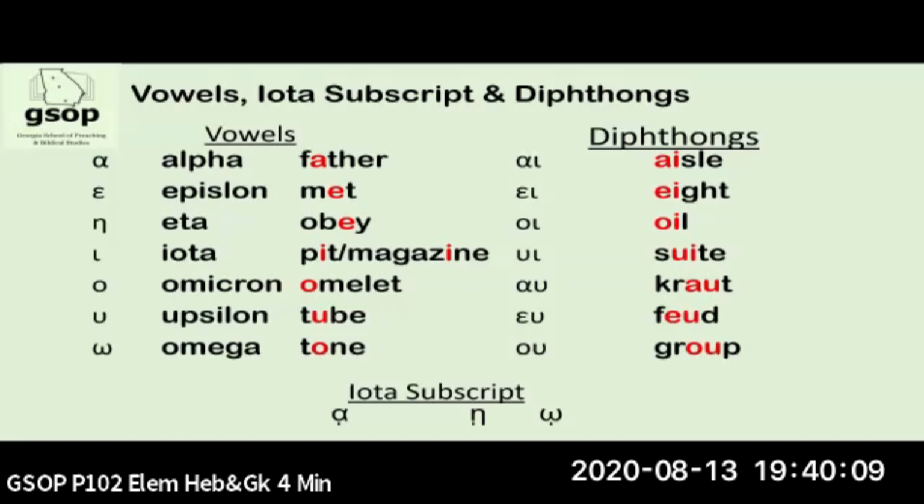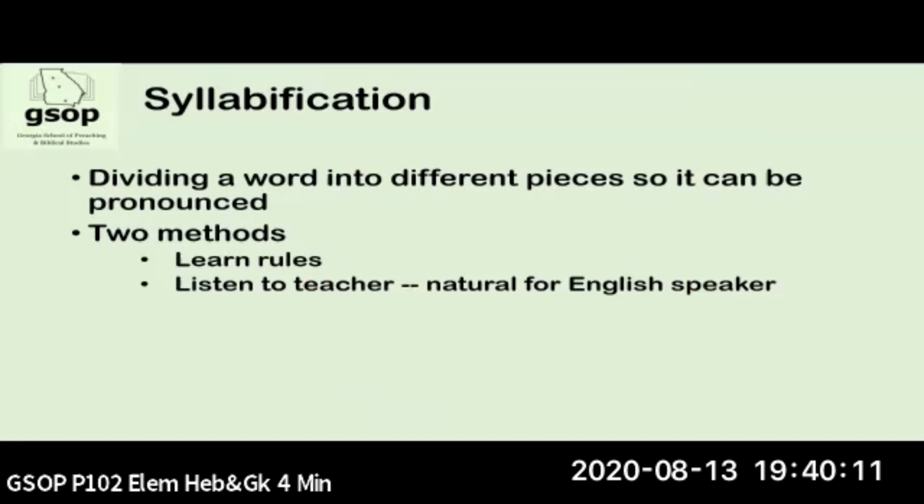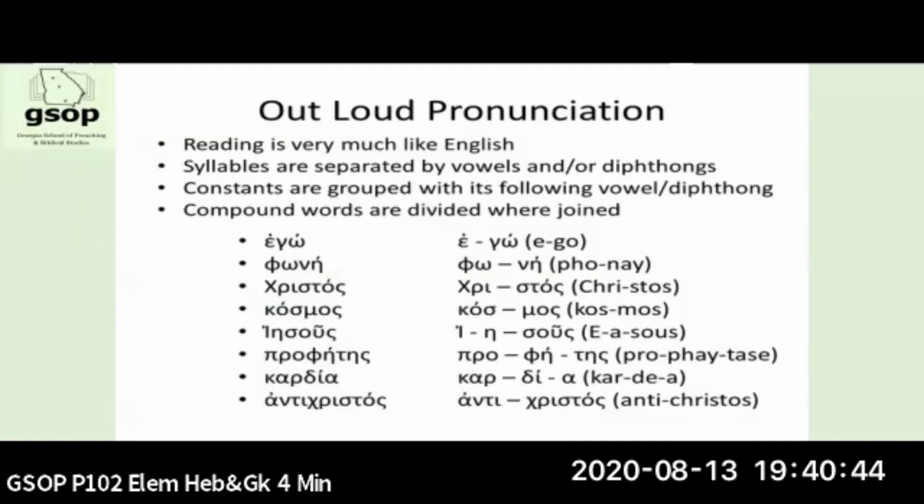But it matters to be able to pronounce it. You can learn pronunciation 2 different ways. You can learn the rules. There are about 6 or 7 rules, and we're going to go through them very quickly. Or you can just sound them out like you do in English. When I speak English and read English words, I'm basically intuitively following these rules, where the vowels and double consonants determine how I pronounce things. So you can just do it naturally as you do in English, or you can learn the rules.